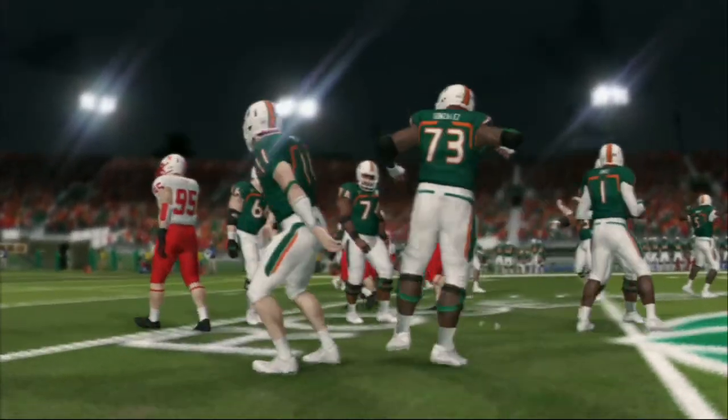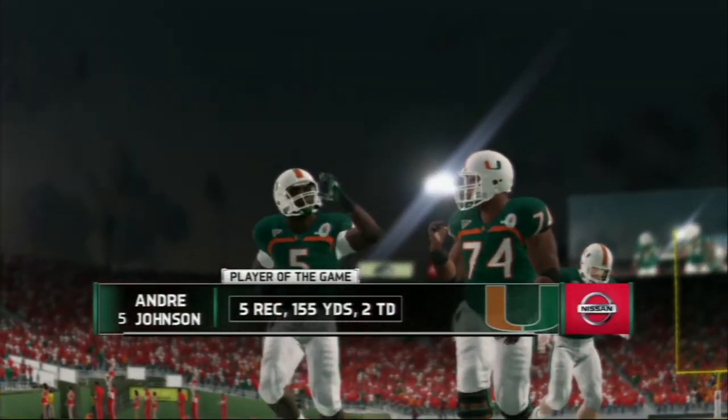And this one's all but wrapped up. The Hurricanes get the win, 34-22.